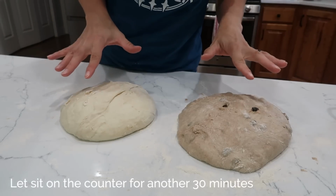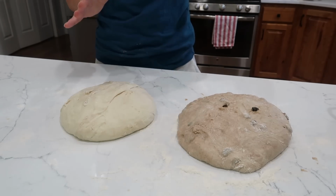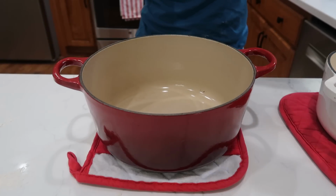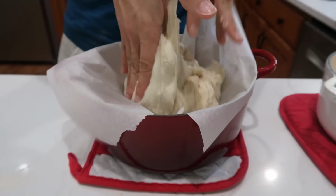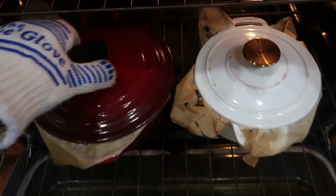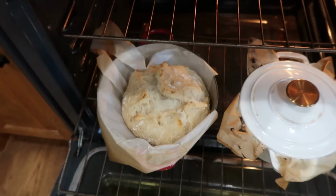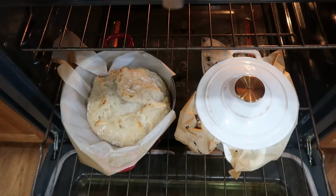It has been 30 minutes, so I am going to take my loaves of bread and place them in my Dutch ovens, which I have pulled from the oven. You can sprinkle the bottom with cornmeal or use parchment paper, which is what I'm going to use today. Lids are on and they are going back into the 450 degree oven for 30 minutes. At the 30-minute mark, I will take off, oh, look how gorgeous that is. I'm going to take these lids off and let them go another 15 minutes.